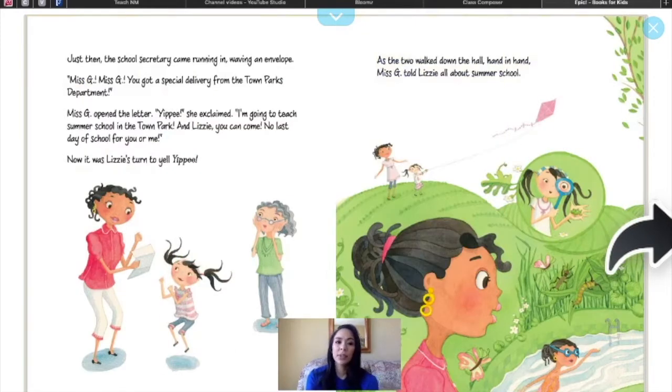Just then, the school secretary came running in, waving an envelope. "Miss G, you got a special delivery from the town parks department." Miss G opened the letter. "Yippee," she exclaimed. "I'm going to teach summer school in the town park. And Lizzie, you can come. No last day of school for you or me." Now it was Lizzie's turn to yell yippee.